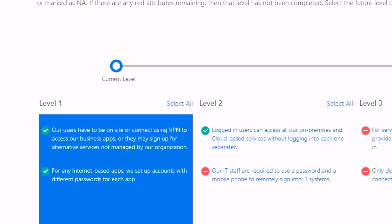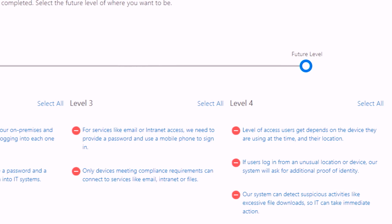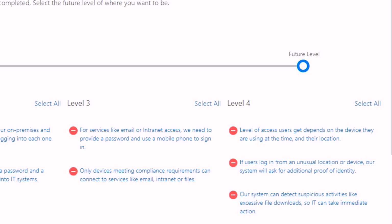VPN is probably the most technical term that we have in there, but we've actually translated everything out to where our staff are required to use a password, maybe a mobile phone, to remotely sign into our IT systems. Or as we get into more sophisticated features, our system can detect suspicious activities like excessive file downloads, so IT can take immediate action. So it's translating those more technical features into more business language. It's making it easier to decipher what those things are. If you want to communicate this up as somebody in IT up into your business leadership or other stakeholders in the group. But one of the things I'm most excited about is actually the security manager view.